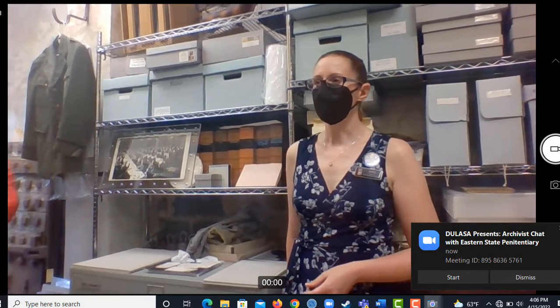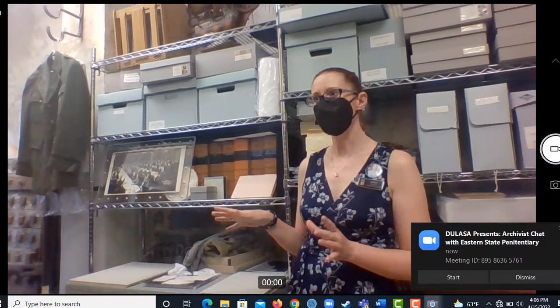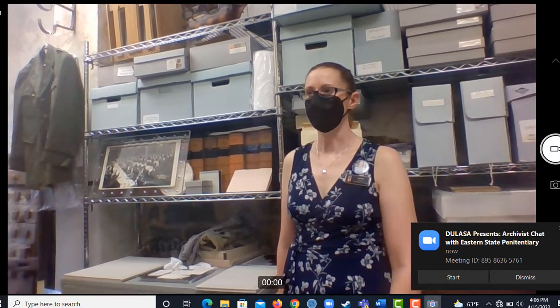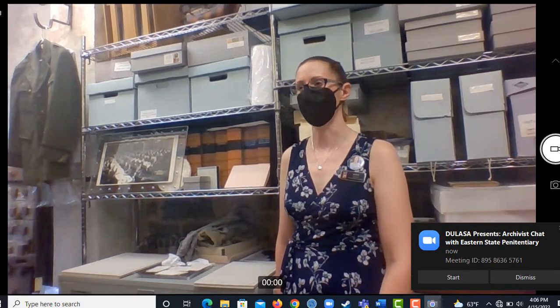Right. But it's kept in the archive until. We don't really have that much from the 50s and 60s. Most of that is at the Pennsylvania State Archives. So if people want to find it there, that's up to the Pennsylvania State Archives. But we try not to reveal those names because those people and their families are probably still alive.